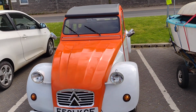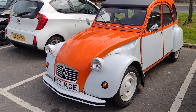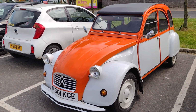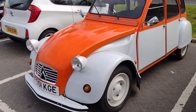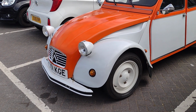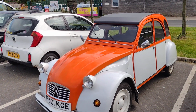I'll just come round the other side here. There we go. Just lovely. Such a nice car. Plain wheels as well. None of your fancy alloys in this thing. I love it. Okay, that's my thoughts for today.